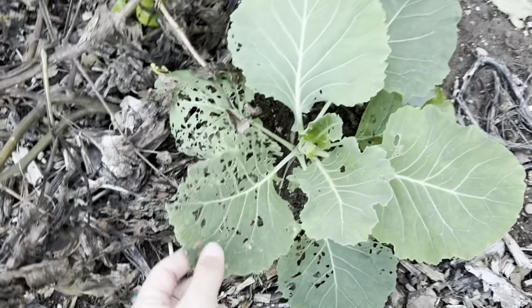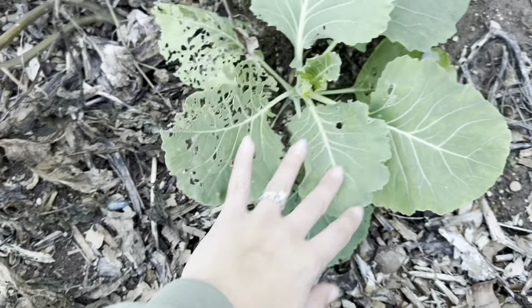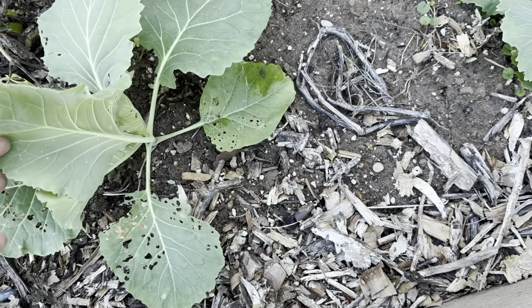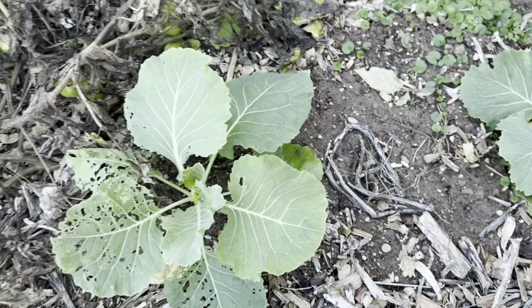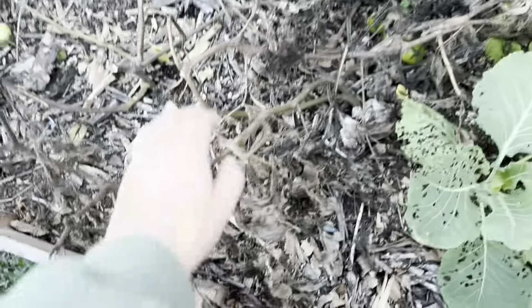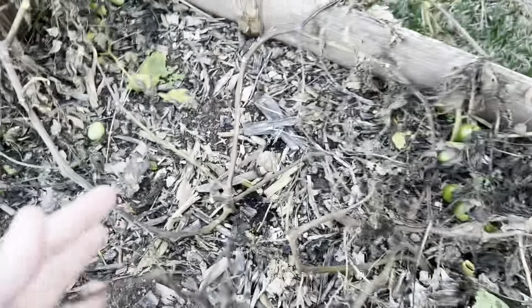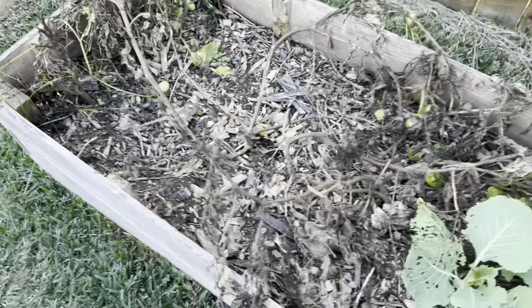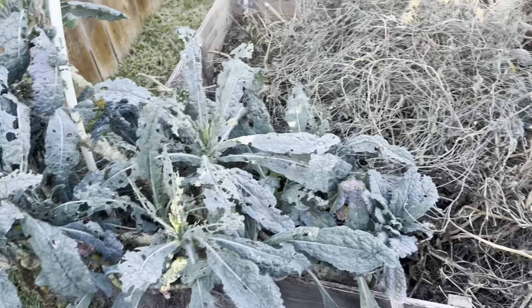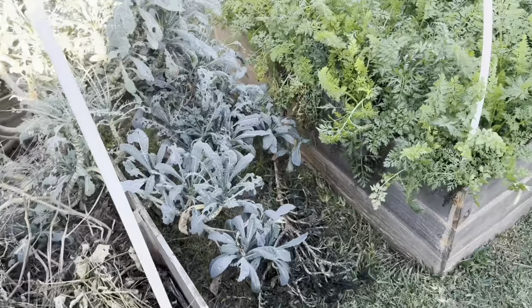I need to spray this with BT because something is eating my poor cabbages. So we'll figure out what's eating them, get some BT on there. They're doing really well. They don't mind a freeze. But yeah, this tomato was absolutely cooked. And so is this basil. So I'm letting the roots decompose a little bit before they pull them out, and then I'll put in another cabbage or two. Kale is still being kale, and then I'm just making a pile of everything I dig up.